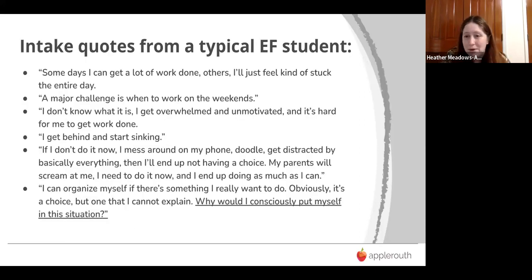So, some typical EF students we get, here are some quotes you would hear from them. Some days I can get work done, others I feel stuck. I don't know when to do my work. I get overwhelmed and it's hard for me to start anything. If I get behind even a little bit, I just completely sink. I mess around on my phone, I get distracted, my parents yell at me, I'm stressed, and I do what I can, but I don't do well on it. This is all kinds of stuff we hear over and over again. And again, it's not that they don't know the material, they just can't get organized and get themselves to do the homework, the projects, the essays.